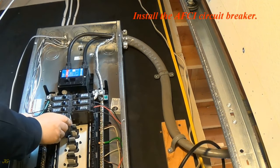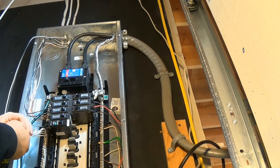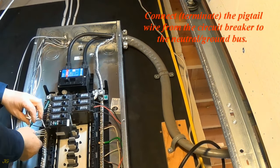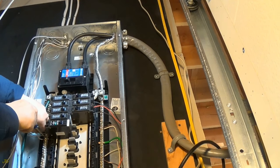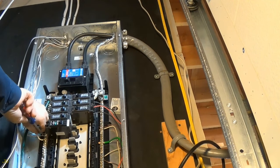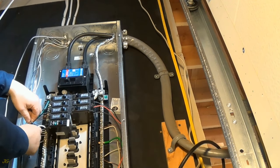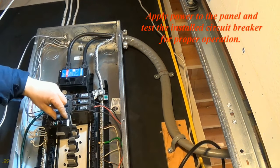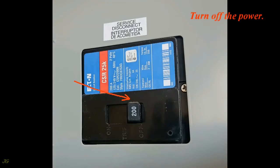Install the AFCI circuit breaker. Connect, terminate, the pigtail wire from the circuit breaker to the neutral ground bus. Apply power to the panel and test the installed circuit breaker for proper operation. Turn off the power.